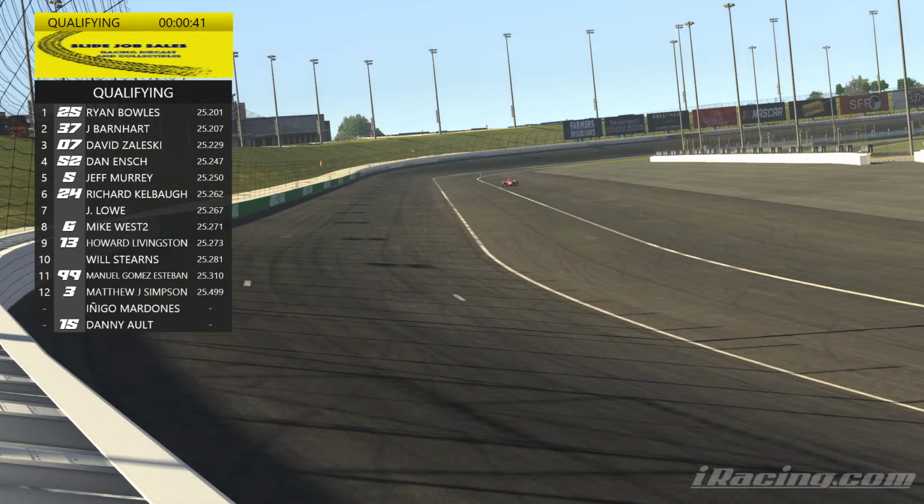Burns and Martinez actually parked on the racetrack. That's pretty much going to do it. It looks like Ryan Bowles will walk away with the pole position here this morning at Kansas Motor Speedway. So again, Bowles, great qualifying result. P1, 25.201 for Ryan Bowles here tonight at Kansas Motor Speedway.